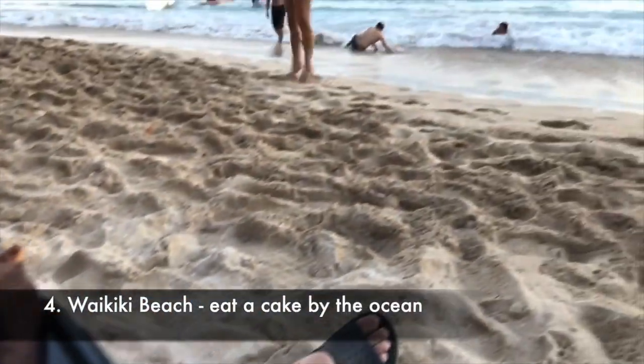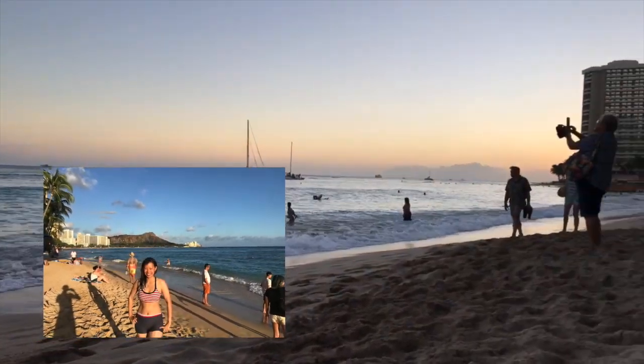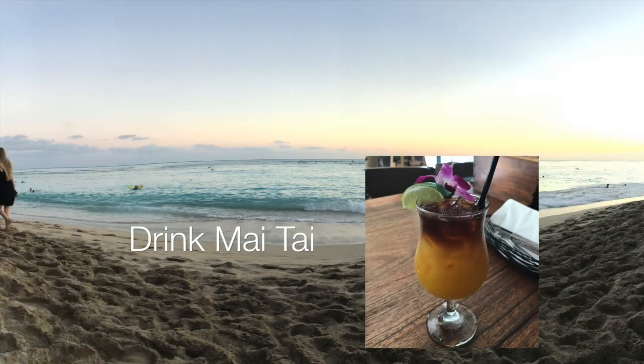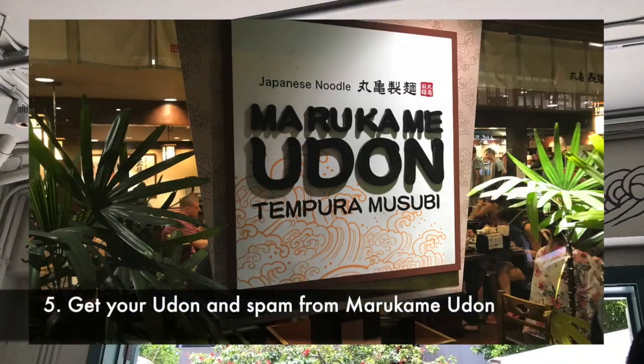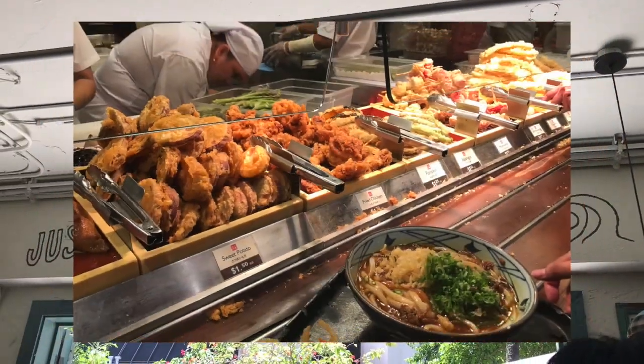To the famous Waikiki Beach. Eat a cake and drink Mai Tai. Get ice cream from Henry's Place. Get your udon and spam from this famous Japanese franchise.